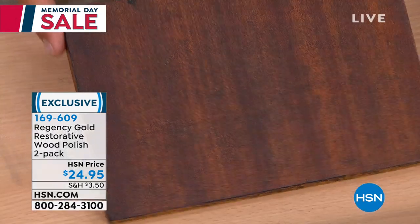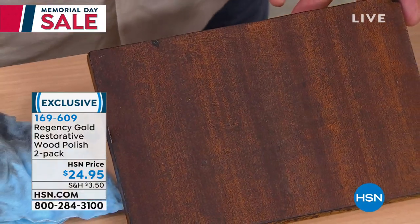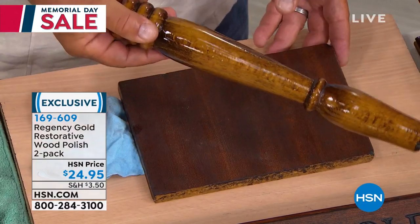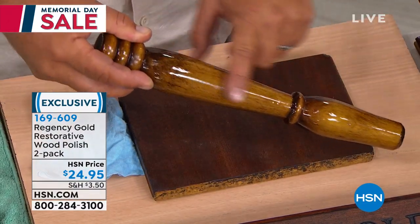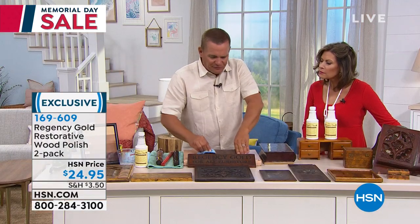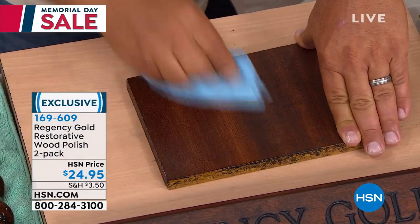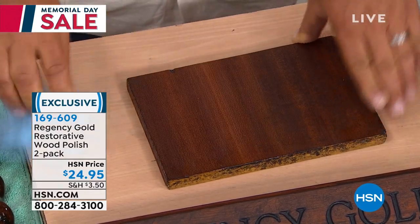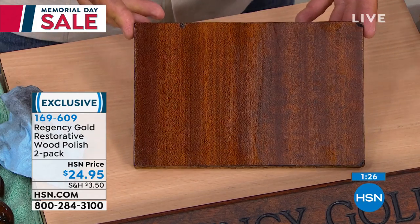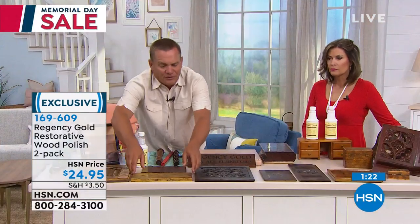Hey, I've got a piece of laminate here, okay? Now, this has a matte finish to it. Remember that piece of wood that I showed you at the beginning, that really high gloss oak chair leg? Regency Gold will make that glossy because that's the finish of the wood. On a matte finish though, you don't want it shiny, you don't want a false shine like you get with some furniture polishes. Regency Gold reveals the natural beauty and the natural glow of that wood furniture, even on a matte finish like this. So it's not gonna make a matte finish glossy, which I think is important because you want the natural look of the wood.